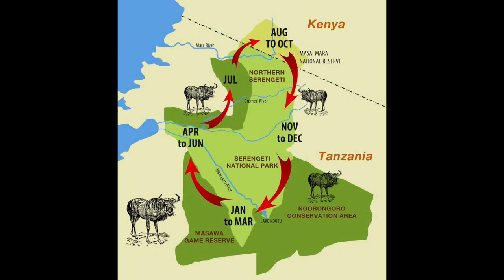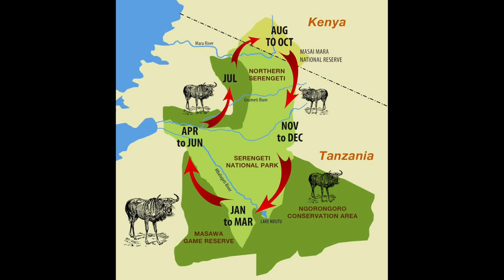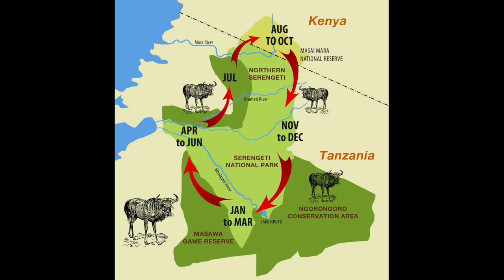The famous clockwise migration of this species requires an entire year to complete and covers some 800 kilometers, that is 500 miles. This is the longest land-based migration on our planet. We can see in this illustration the annual route taken by the wildebeest.